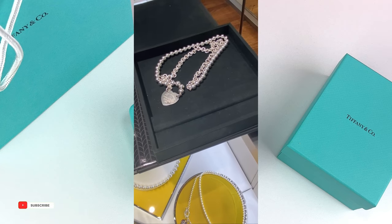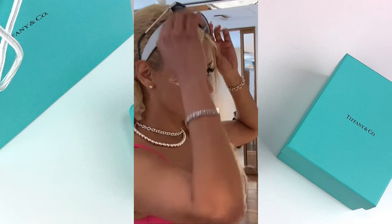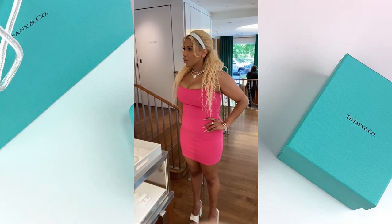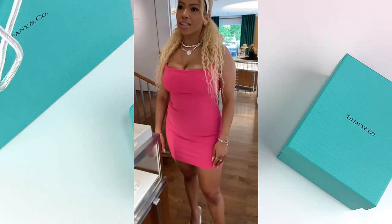First piece I tried on is this hard tag wrap necklace. This is such a beautiful piece. I love how it has that double wrap detail and I love the heart. It's so pretty. This is me just being in awe of how beautiful it is.